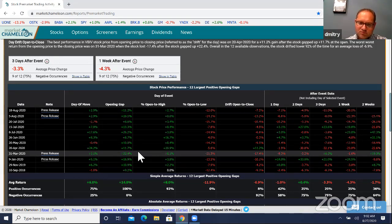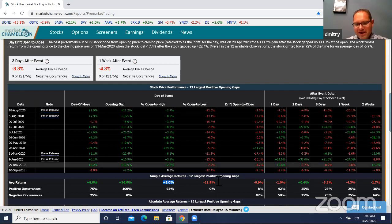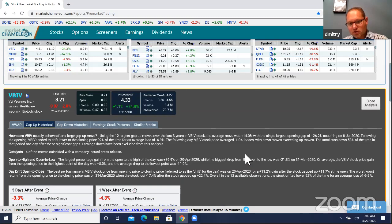After the opening, let's take a look. From the open to the high, the average move is 8%. From the open to the low, the average move to the downside was 11.9%. From the open to the close of the day, it tended to drift lower more often than higher, 92% of the time. From the open to the close, it finished lower with an average loss of 6.9%. So again, take a look at the news. If anything's different today, you have to take that into consideration. Up a lot in the pre-market hours, almost 35%.